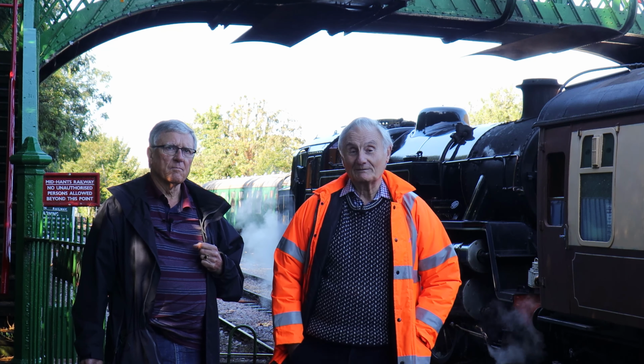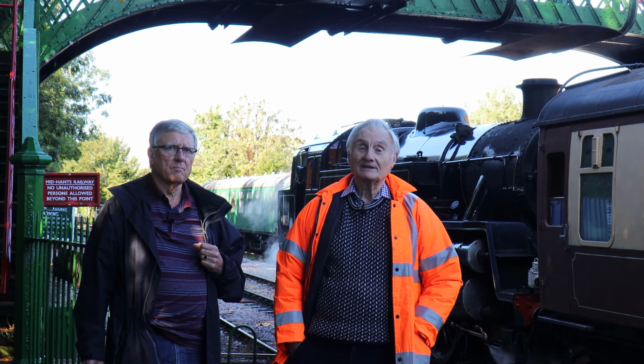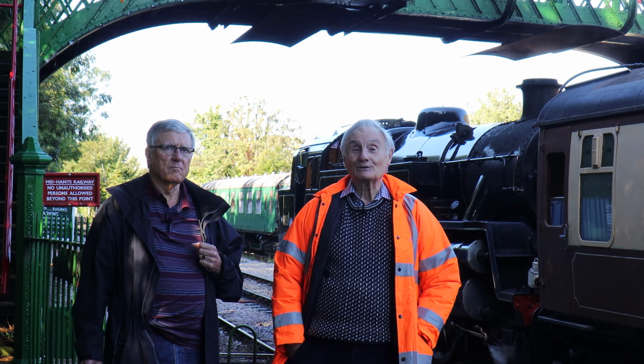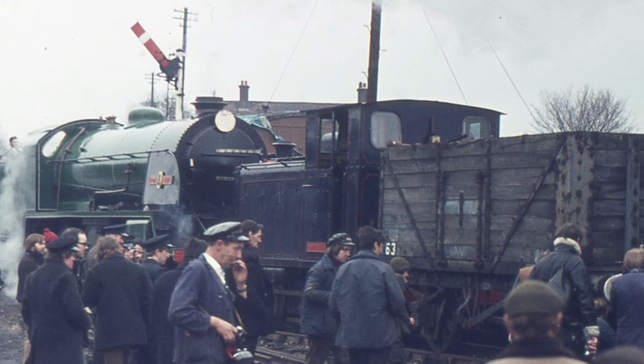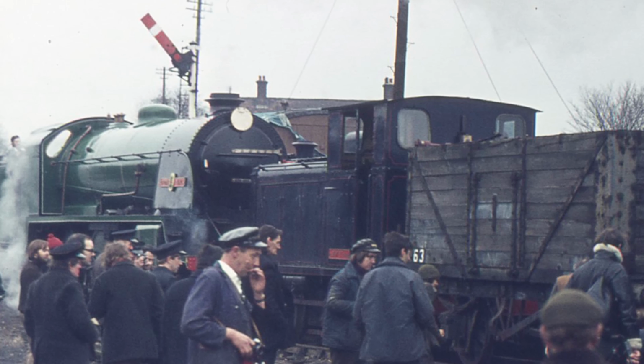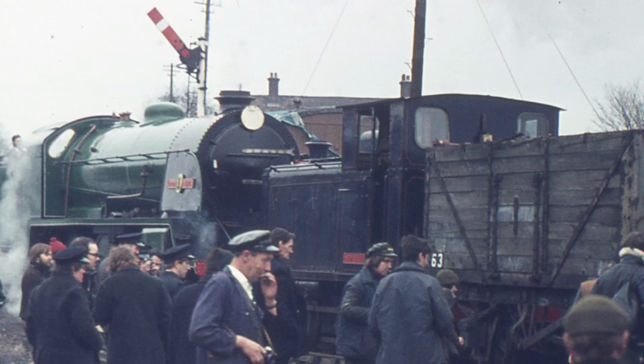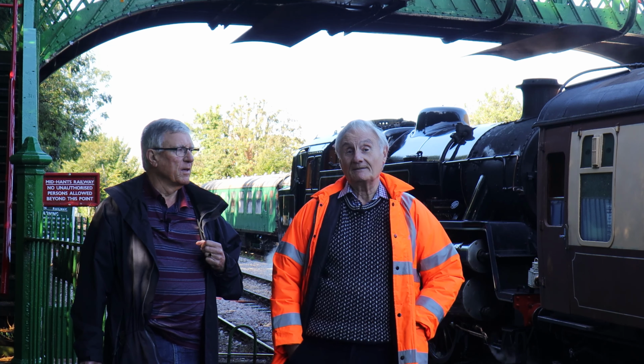Now, we set the base up there, and we were running for 3 or 4 years, and another group came up with the S15 called 841 Greene King. They actually progressed with that greatly, and it went to Shildon to the Stockton and Darlington exhibition there, and also ran 3 rail tours on BR as it was then.